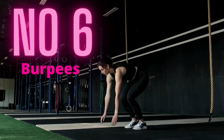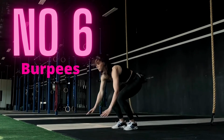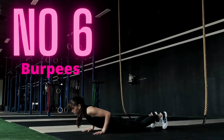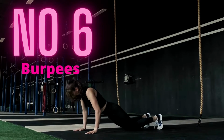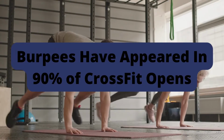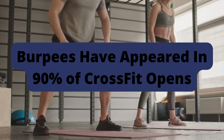Number 6, burpees. Now we're talking conditioning. Burpees are a great entire body movement. They can easily be included into any program, and improvements can be made at the elite level right through to those who are just beginning. And not to mention, burpees have appeared in about 90% of the CrossFit Open so far.